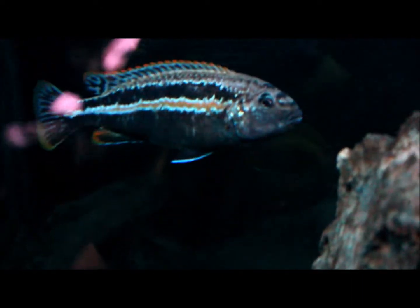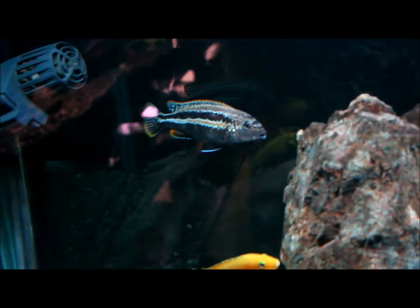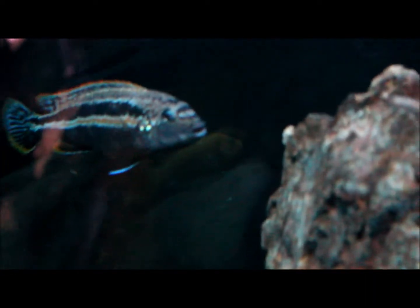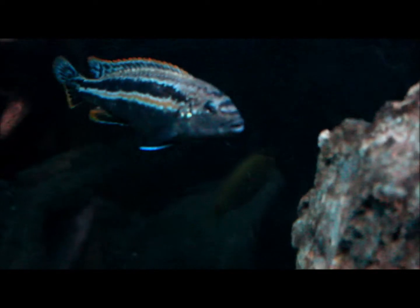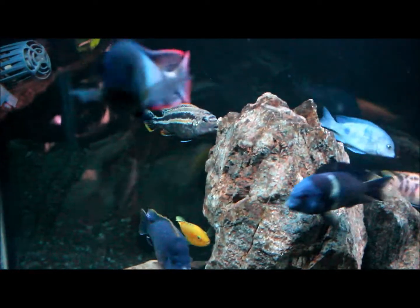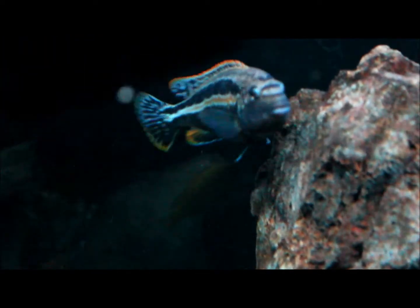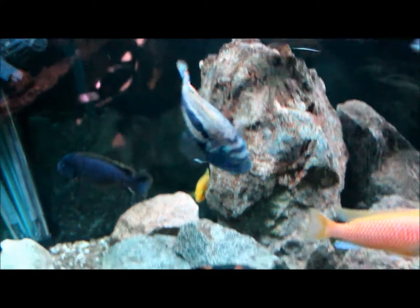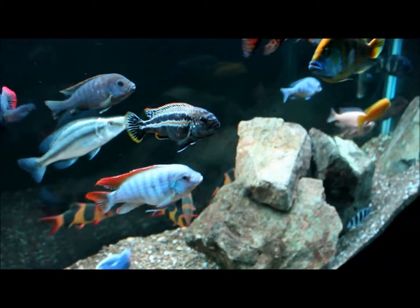Now I'm not the only one that experienced female Auratus showing male coloration. There's plenty of videos of different females showing that male color. They use it just to show their toughness. Now I'm not sure if mine will ever go back to showing her female color unless I was to get a male. Then maybe she would change, but I don't plan on getting a male, so I'm guessing she's going to stay looking like that for the rest of her life.